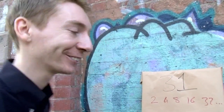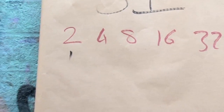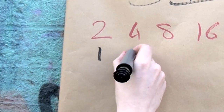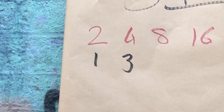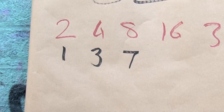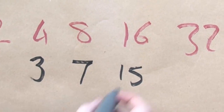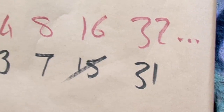You've got 2, you've got 4, 8, 16, 32, and so on. That's just 2 times 2 times 2 times 2 times 2. None of these are prime numbers, but let's have a look at one less. Well, 1. Now, if I'm honest, we don't say 1 is prime. There's a special reason for that. But let's have a look at the others. 3 is a prime number, and it's 1 less than a power of 2, so that counts as a Mersenne prime. 7 is a prime number, and it's 1 less than a power of 2. Fantastic. 15 is not a prime number, so that does not count. And 31, there you go, that was our example of a Mersenne prime.